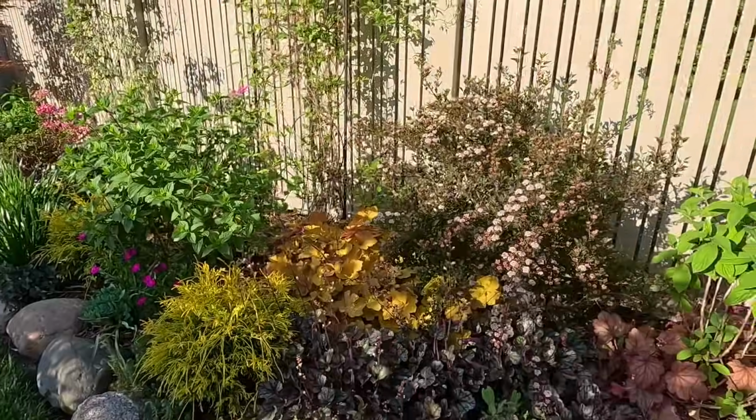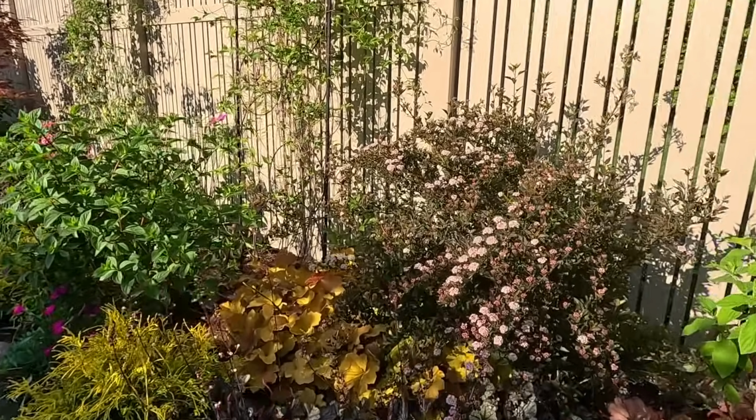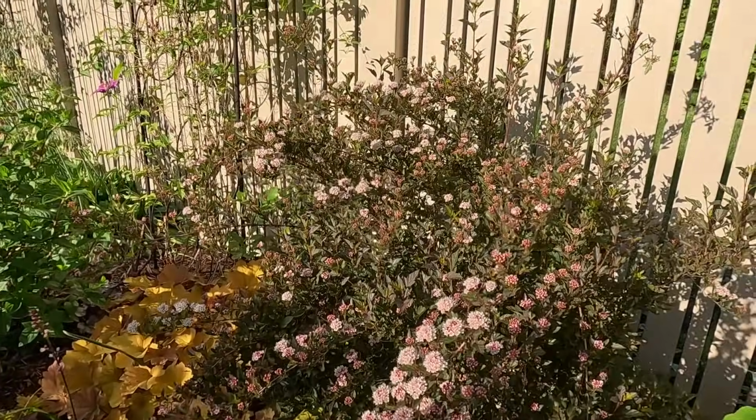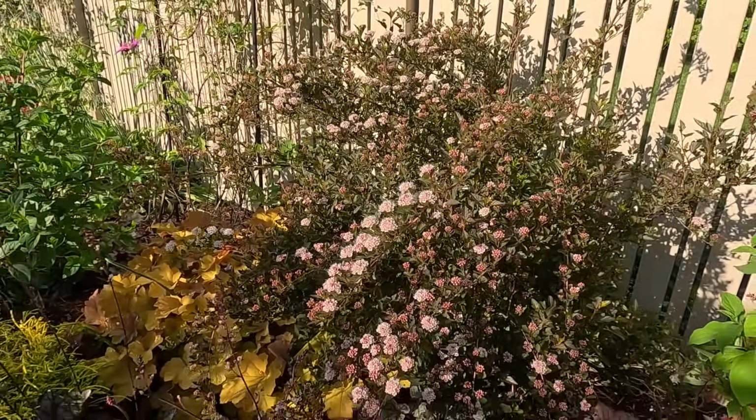And now the ninebarks have started to bloom, which is fantastic. They have these gorgeous little flowers all along their branches, and they are just doing magnificent and showing off. I think they're really elegant as well.